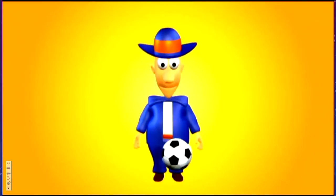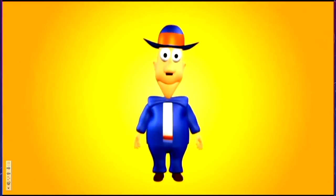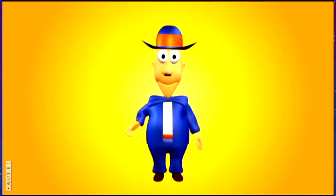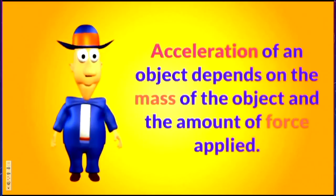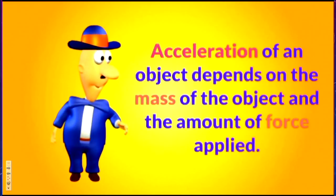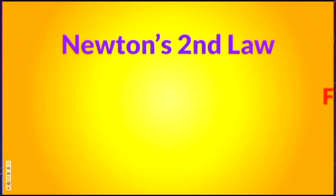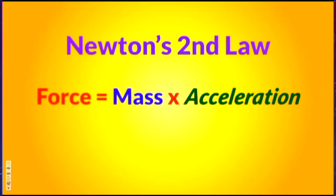Now let's move on to Newton's second law. As we know from the first law that to overcome the inertia of an object, we have to apply unbalanced force. Newton's second law talks about how fast an object would move. Well, it states acceleration of an object depends on the mass of the object and the amount of force applied. In mathematical terms, Newton's second law states that force is the product of mass and acceleration.